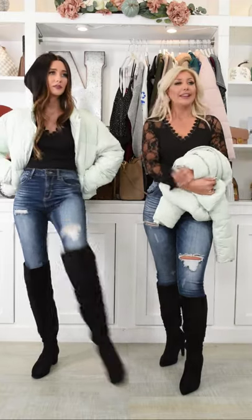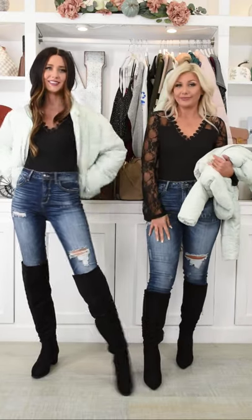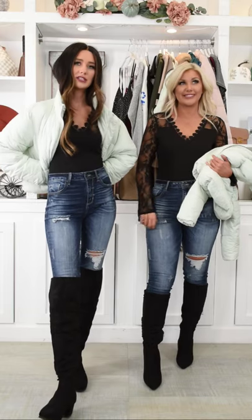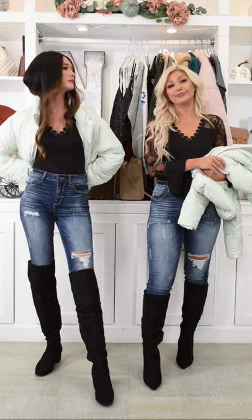We're still wearing those same jeans, the Perfect Day distressed jeans, available for $44. Now I have it memorized. It is always in my brain. I'm wearing size 1. Alex is wearing a size 5. I'm obsessed. Go get them.